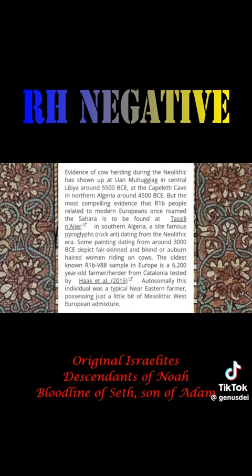But the most compelling evidence that R1b people related to modern Europeans once roamed the Sahara is to be found at Tassili n'Ajjer in southern Algeria, a famous site of petroglyphs dating from the Neolithic era. Some paintings, dating from around 3000 BCE, depict fair-skinned and blonde or auburn-haired women riding on cows. The oldest known R1b V88 sample in Europe is a 6,200-year-old farmer/herder from Catalonia tested by Hack et al. in 2015.